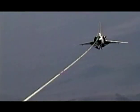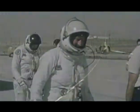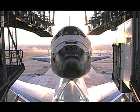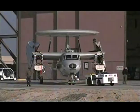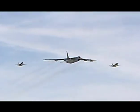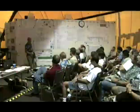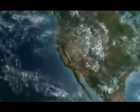Just as important is Dryden's vast experience in developing and executing all manner of flight research programs, small and large, national and international, in-house or through partnerships. These are the attributes that continue to make Dryden the place to come for world-class flight research.